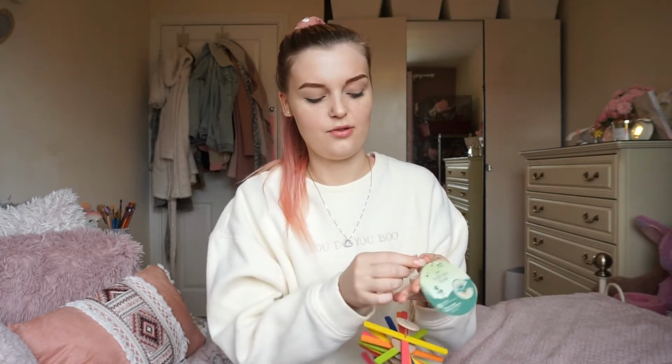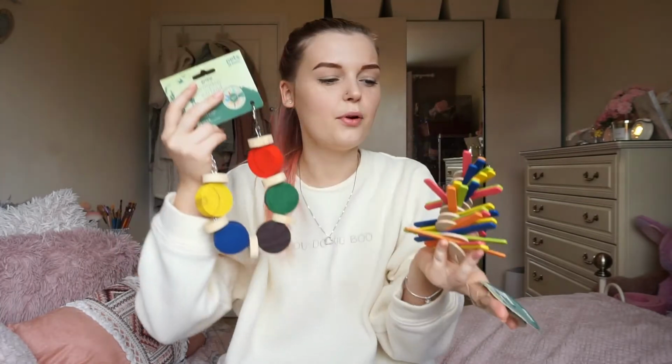I feel like you could DIY one of these, but I never know what's safe for hamsters, so I don't tend to do hamster DIYs just in case I use the wrong glue or something. So I thought if I had one of these in one of the cages and one in the other, they would be in the same colourful theme but without being so matchy. So I've got them along the lines of trying to add a bit more colour into the cages.